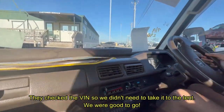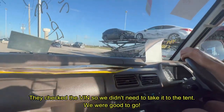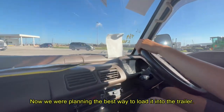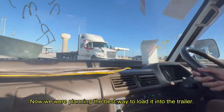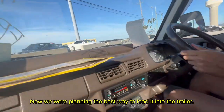When's the last time you used that? Last year when I had a manual. Or you think you can back it in or not? What's better, backing it in or? What's easier? I don't know. Why is that? I don't know. It's simple.